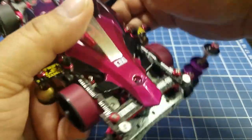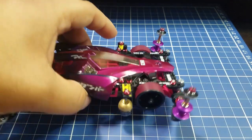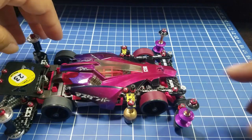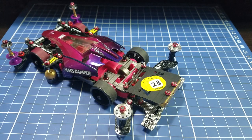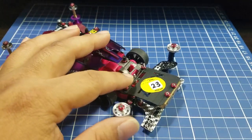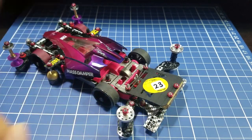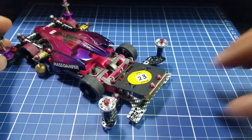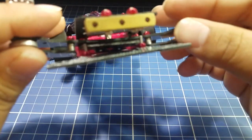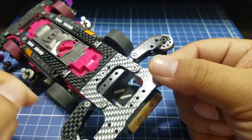And this is what my setup is right now, because I've been racing it on the three lane, and there's quite a bit of jumps depending on the set, depending on the track. So that's what I have right now. And then for the rear, this is actually a mixed setup too. You need this part in addition to using it for the anchor setup, which is item number 15478. You only need one of it. It comes with this mass damper block, and also the FRP plate underneath right there. This is where the anchor actually gets anchored into.